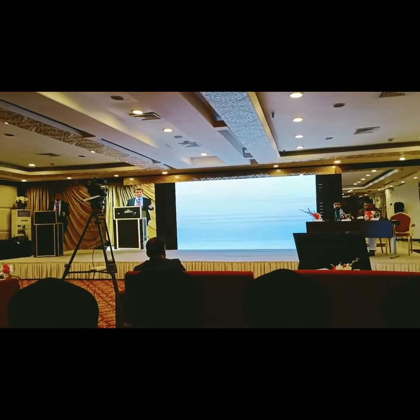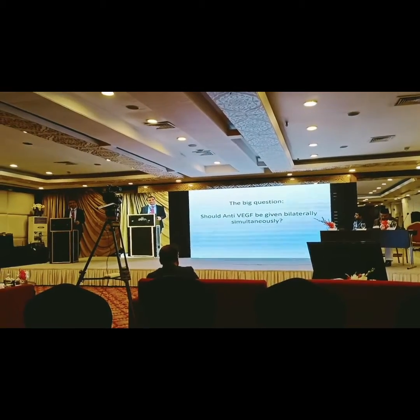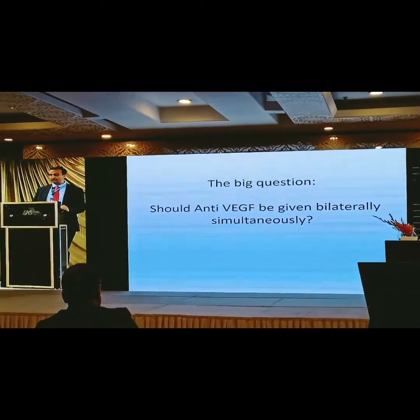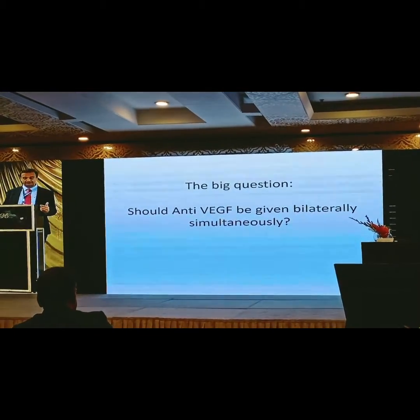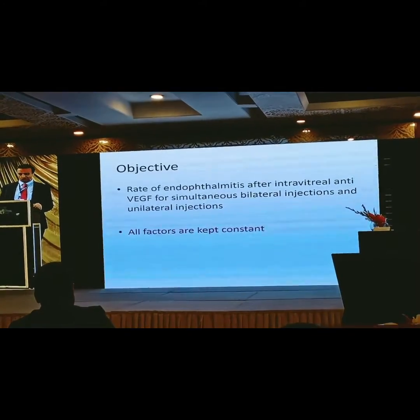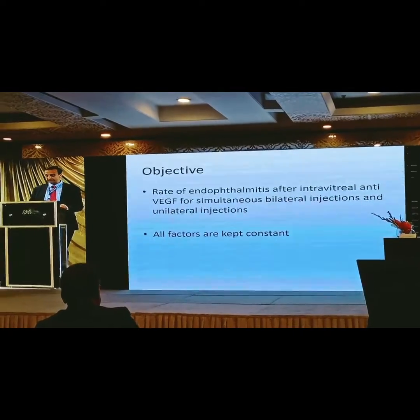We know anti-VEGFs are commonly used, and one of the risks of anti-VEGF is endophthalmitis, and therefore the question is, should anti-VEGFs be given bilaterally simultaneously? So the objective was to look at the rate of endophthalmitis with all factors being kept constant.